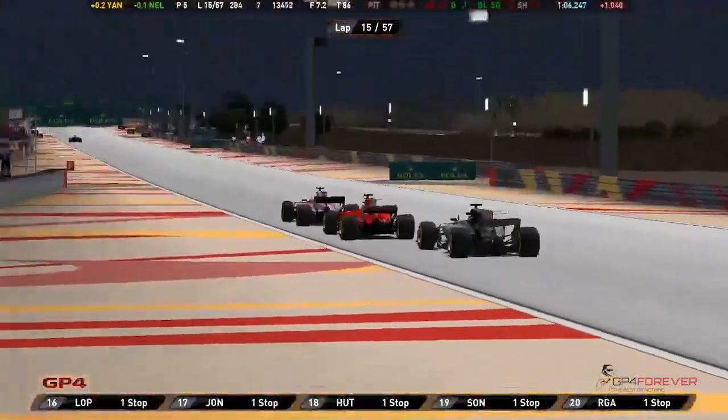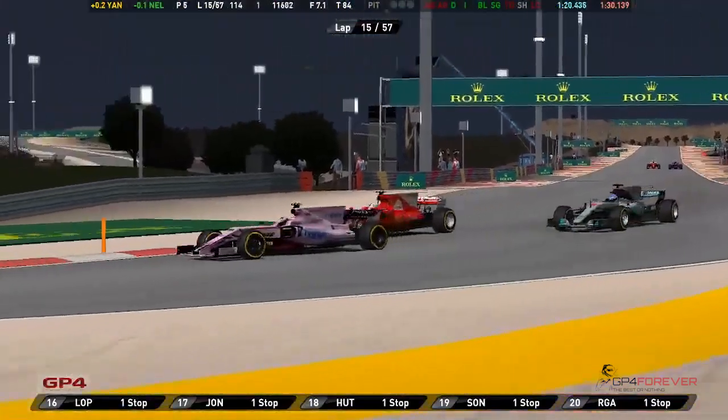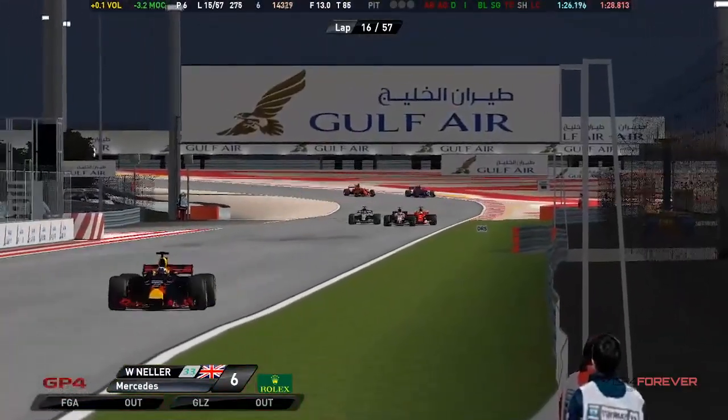This is the battle for P5, but Nella is there, and he needs to get past these guys ASAP because Willows is still stuck behind Mocho. Although he's trying to make the move in the background, and he can't make it stick, so Nella's still stuck behind this. So he needs to make this move ASAP because Willows is all over the back of Mocho.